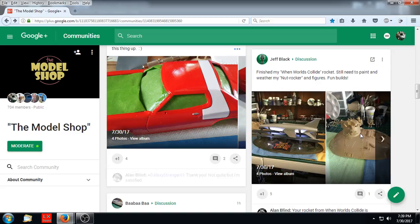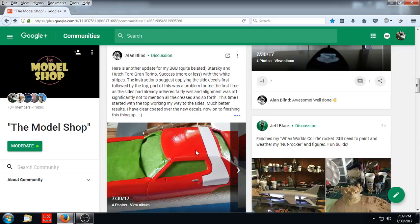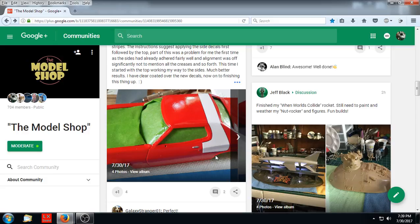We have Alan Blind, who's been continuing to work on his Starsky and Hutch Torino. He had a little bit of problem with the paint, but he did a wonderful job recovering from some paint issues on the model, where he basically lost these stripes and a few other things, and he's gone back now and reworked everything, and it just shows you that when you're working with the hobby of modeling, you never want to give up.